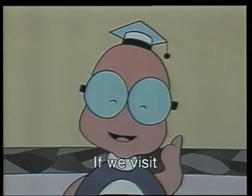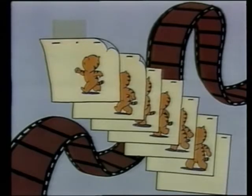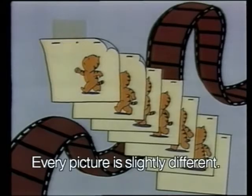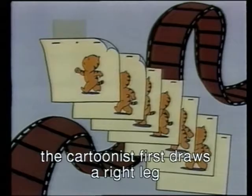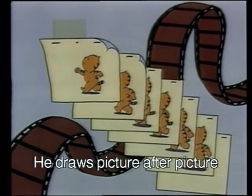It's simple. If we visit a cartoon studio, we will see many pictures that look the same. Actually, they are not the same. Every picture is slightly different. For instance, to show a cat walking, the cartoonist first draws a right leg with the left further back. He draws picture after picture with a different movement.